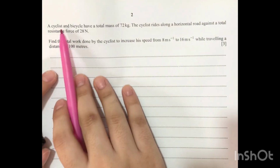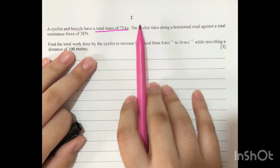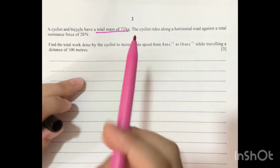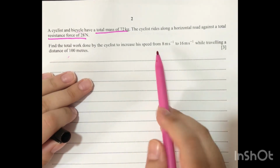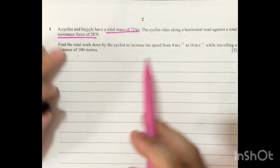It says a cyclist and a bicycle have a total mass of 72 kg. The cyclist rides along a horizontal road against a total resistance force of 28 newtons. Find the total work done by the cyclist to increase his speed from 8 meters per second to 16 meters per second while traveling a distance of 100 meters.